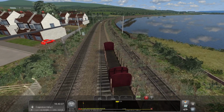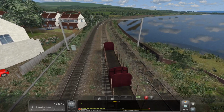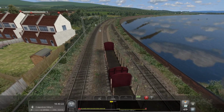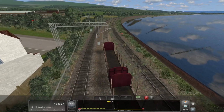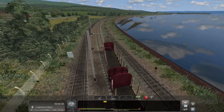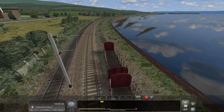This is a bit of a dilapidated siding, isn't it? We should be able to fit fully in the siding, so I'm going to go ahead and take the throttle off. Because we have a 15 limit anyway, we're going to treat the area as a 10. We're going to back it all the way up to the buffer, if we can.